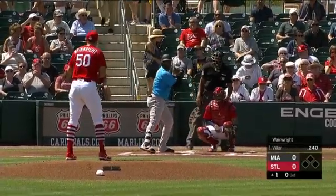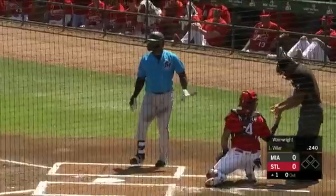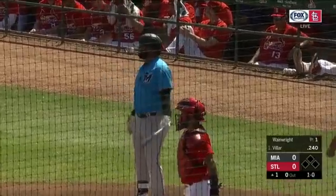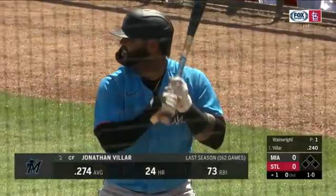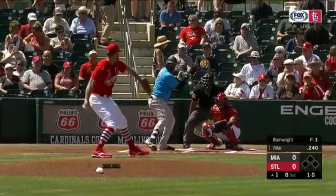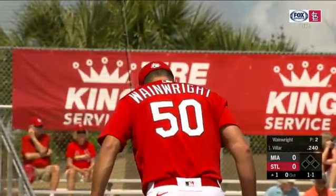Jonathan Villar, the switch hitter for Miami, will lead it off. And I know you've heard from so many people, whether it be around the media or friends and family, about spring training, about the games. Will they continue? And at this point, we don't know. But if we do hear during the broadcast, certainly we would pass that along.